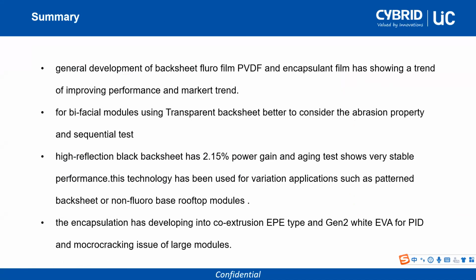Now, a short summary. The general development of Backsheet, PVDF, and encapsulant film has shown a trend of improving performance and market trend. Also, for bifacial modules using transparent Backsheet, it is better to consider abrasion property and the sequential aging test. Third, high reflection black Backsheet has a 2.15% power gain, and the aging test shows it is stable. It is now going to larger scale application, also for rooftop modules.